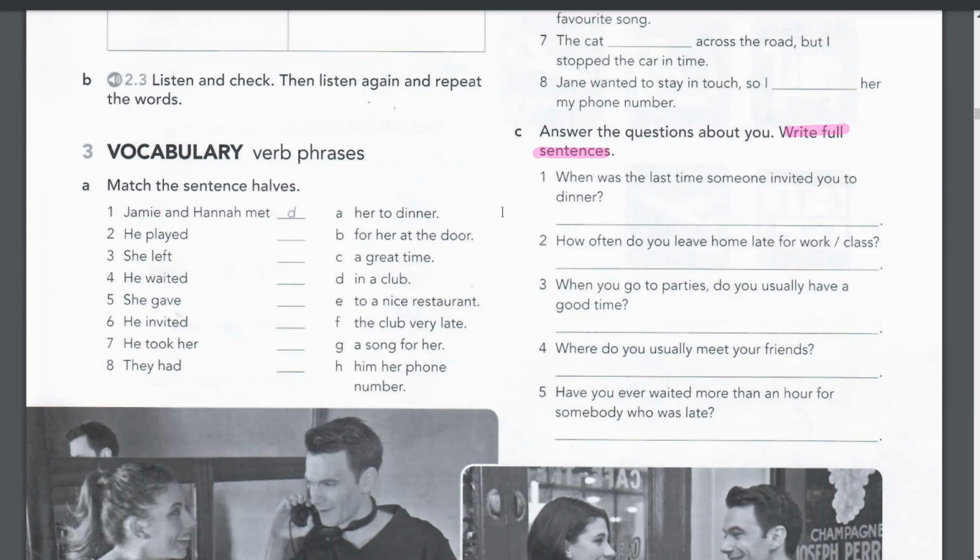So I can say there are 2 ways of answering it. A little bit shorter one, you can say it was 2 weeks ago. Okay, this is shorter way. It was 2 weeks ago. All right, this is the first one. Or you can say the last time someone invited me to dinner was 2 weeks ago.